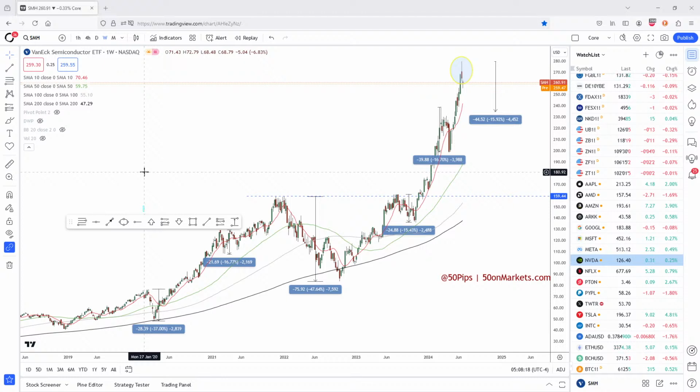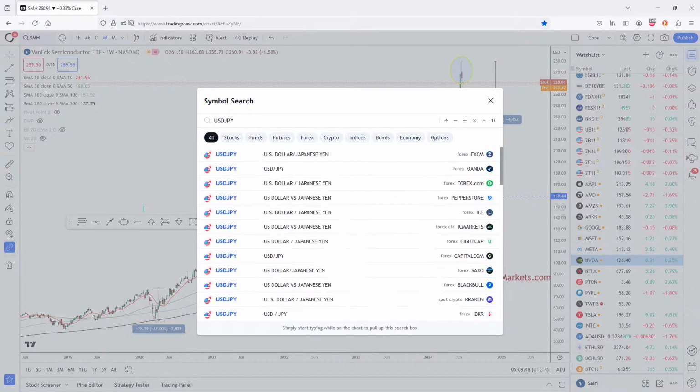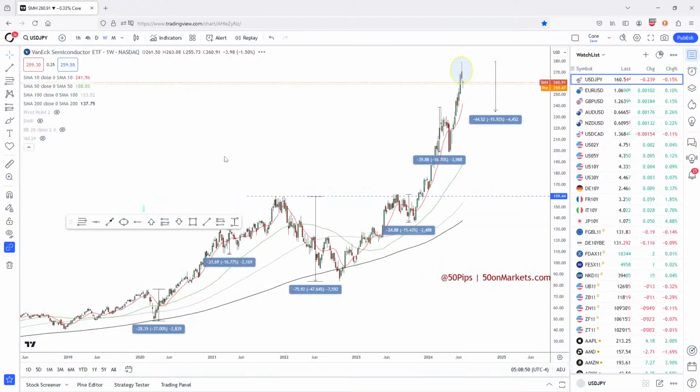As usual, I'll go through a couple of things which I think are the most interesting going on in the markets, and what I suspect people should be keeping an eye out for, just in case you're not. Then I'll stay on as long as people have questions. If people show up, I'm more than happy to review charts. So I suspect a lot of people here will be looking at USD JPY.